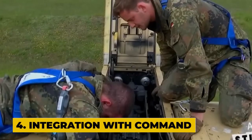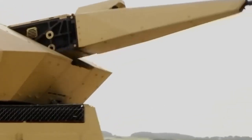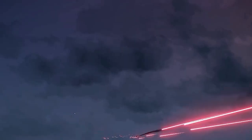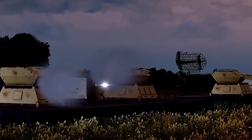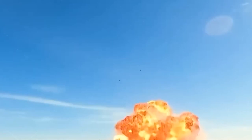Number 4. Integration with command and control system. The Mantis system is integrated with a command and control system to enable effective coordination and operation. This allows operators to receive real-time information from the system's sensors and to remotely control its weapon systems. Number 5. Testing and training. Before the system is put into operational use, it undergoes testing and training to ensure it's operating properly and that operators are proficient in its use. This involves conducting simulations of various scenarios and testing the system's ability to detect and engage incoming threats.